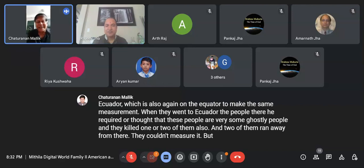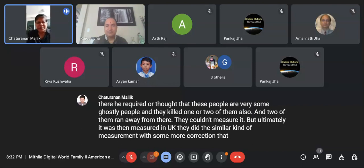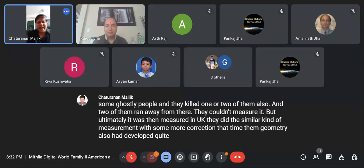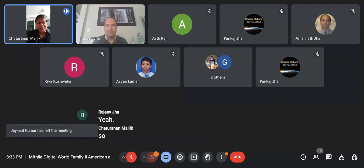But ultimately, it was then measured in the UK. They did a similar kind of measurement with some more correction. By that time, geometry had also developed quite a lot. And people got confirmed that the Earth is a sphere with so much radius. So, does this answer your question, Aryan, which you asked about 1.5 months back?